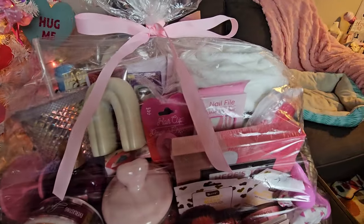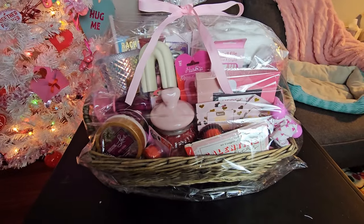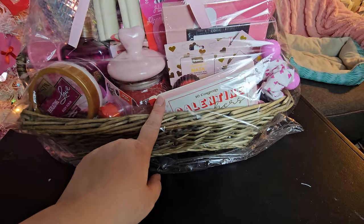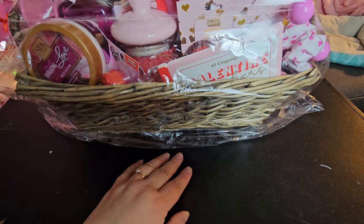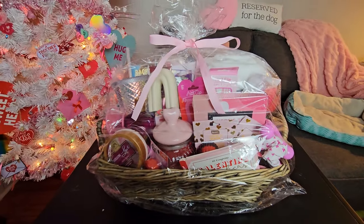I was unsure if I was going to be able to get the blanket in or not, and I'm glad that I could. It just looks like a basket full of amazingness. So I really wanted these Galentine vouchers to be in the front. I tried it down here. It kept flopping forward, so that didn't work out the way I had envisioned it, but that's okay. So this is just how the whole thing turned out.